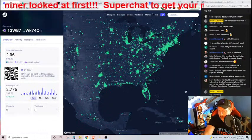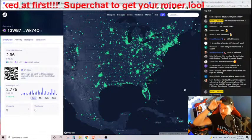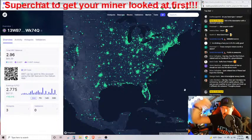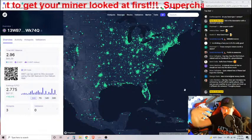Hey, how can I increase my witnessing? Also, can you put a splitter on your miner and hook up two different DBI antennas? You can, but you're going to be limiting those antennas in half. So if you put up a 6 DBI and a 3 DBI with a splitter, you're going to actually turn it into a 3 DBI and a 1.5 DBI.